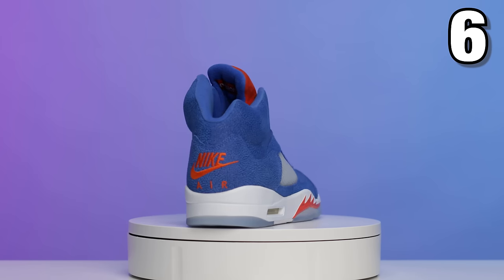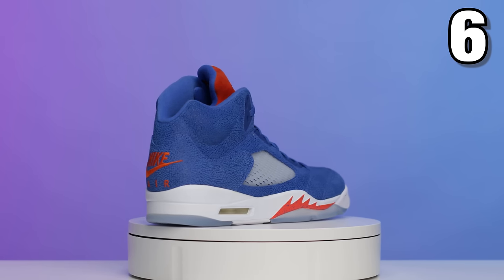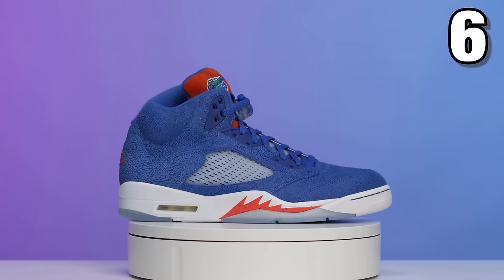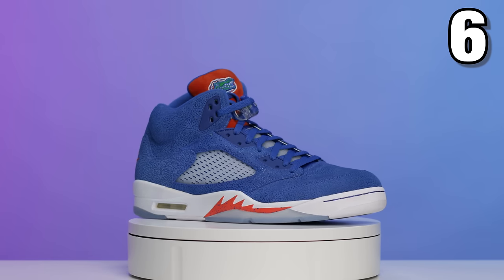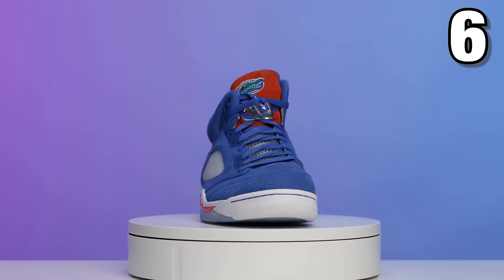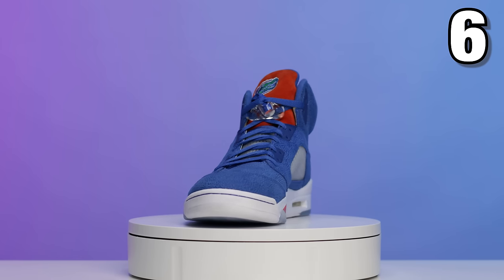Okay, so we had the debate. Oklahoma 5 or the Gator 5s. And I feel like the Gators are just better. Yeah. The color, the brightness, the blue, everything just pops. With the orange, it's really hitting with the shoe. The suede on the tongue is crazy.